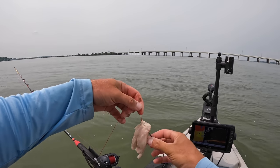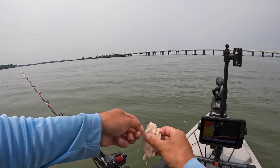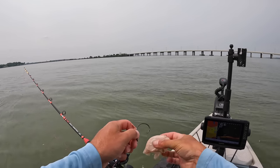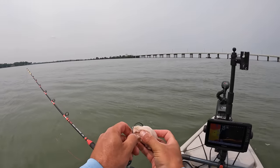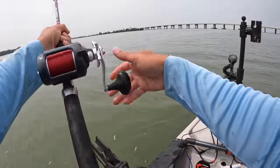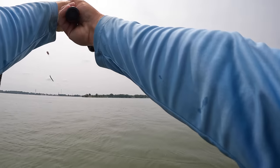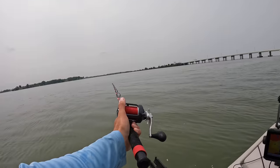That fish was so offended, they've left the chicken still on the hook. We may get another fish off this. I'm gonna rehook it. Send it right back out. We got a rebate on that one. Colonel Sanders would be proud. Back out it goes.